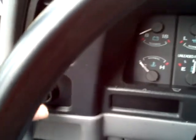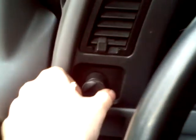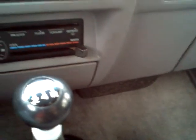Door pockets. Got your lights. And Ford vehicles, and a lot of other ones I've seen, turn this all the way to the left and you get your domes. This side you have this little strap on both sides, but they're last. And yeah, that's pretty much all she wrote on this car.